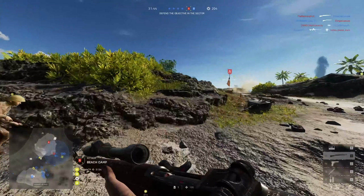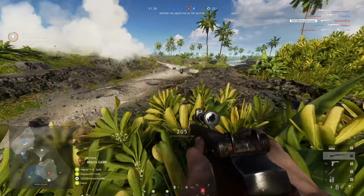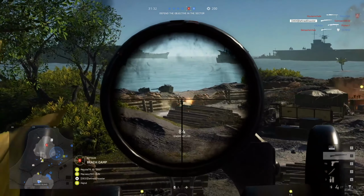Then in new game mode news, we have BattleZone to talk about, a supposed 16v16 competitive multi-stage game mode featuring TDM, Domination, Capture the Flag, and Rush. And then if there's no winner, also Final Stand.